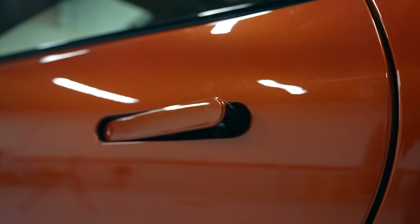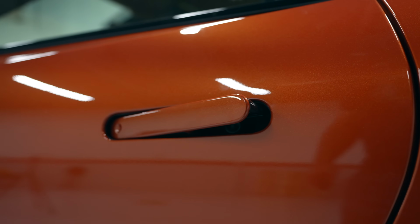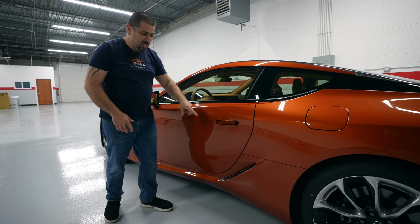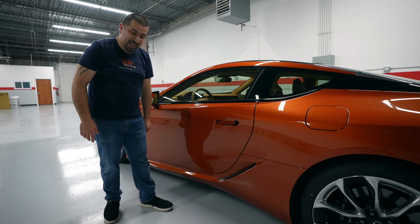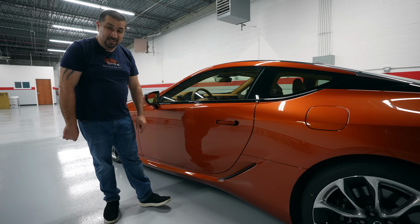Now, I will admit that this is not a very practical design for everyday cars, but for a car like this, things like this are really cool. And of course, you have the Lexus logo and the handle is pulled out. This is really nice, folks.